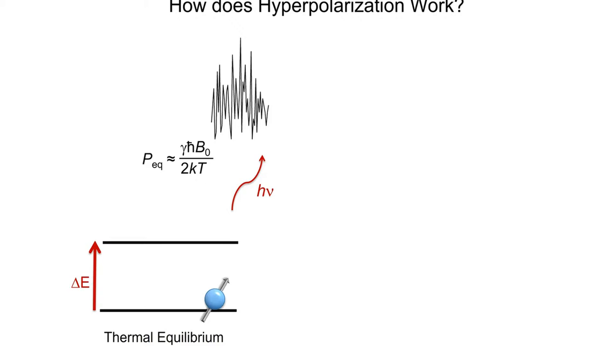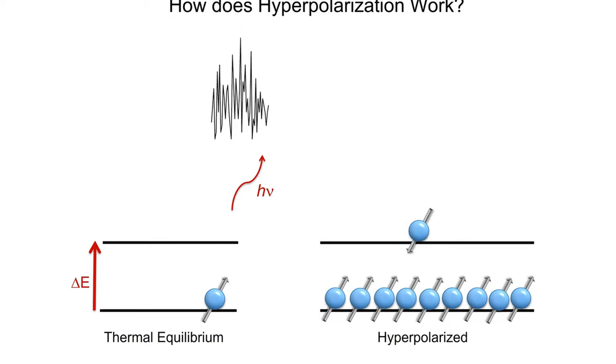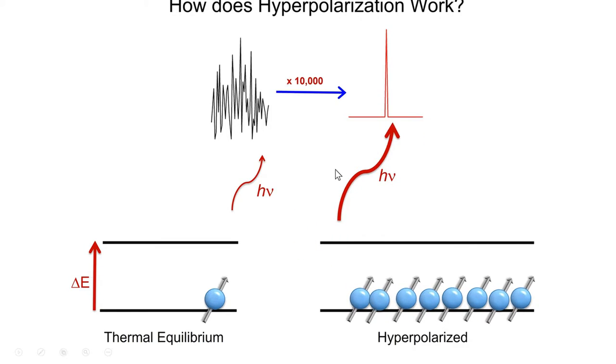So what my background has shown me is that the way you get around this is very, very simple: you just cheat. Use some clever chemistry and physics to temporarily realign these nuclear spins so that instead of canceling each other out, they're constructively working together to build magnetization and to give you much, much higher signals. In fact, orders of magnitude better signals.